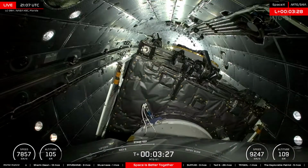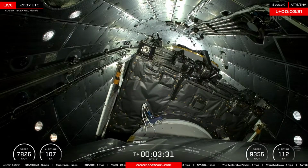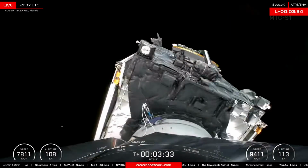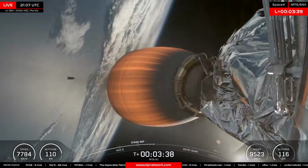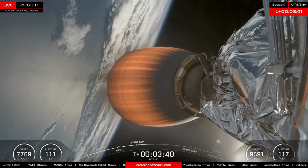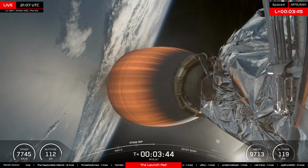Fairing separation confirmed. Amazing view there of fairing separation. Now, as we mentioned earlier, we will be attempting to retrieve these fairing halves once they fall back to Earth, and they'll be taken to shore by our ocean recovery vessel, Doug.